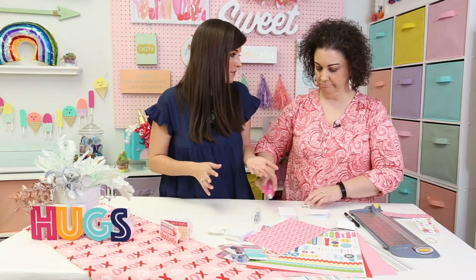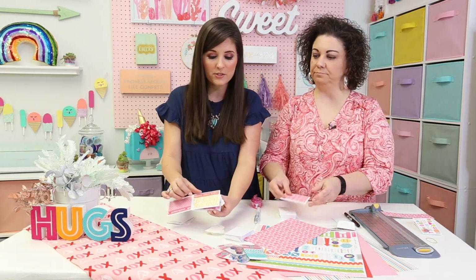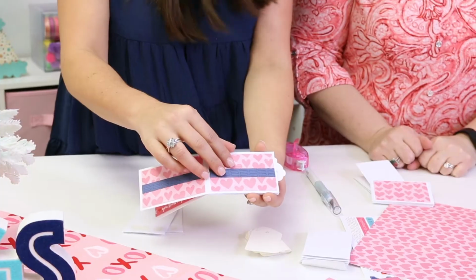And you're going to do it on every single page. It'll all look like this cute little guy. Oh my gosh, this is adorable. I love it. And wait, I see you have a birthday one over there too.